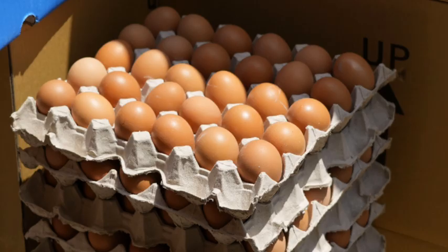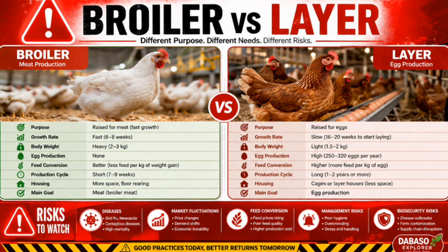For broiler farming, the biggest risk is market timing and feed conversion ratio. A good broiler should convert 1.6 kilograms of feed into 1 kilogram of body weight. If your broiler hits day 42 and you don't have a guaranteed buyer lined up, every extra day they stay on your farm, they consume expensive finisher feed, while their weight gain slowly slows down. That eats away at your profit margin rapidly.